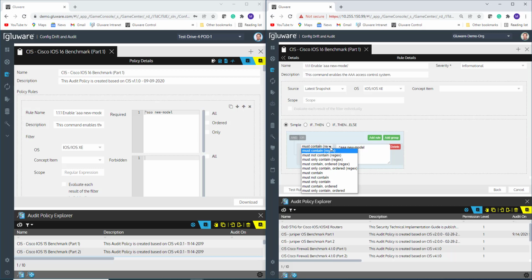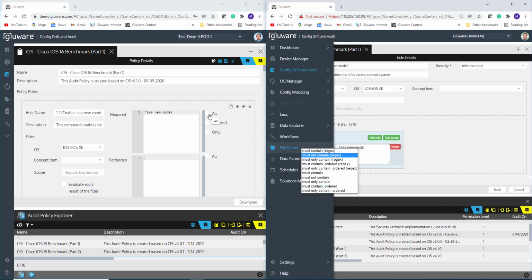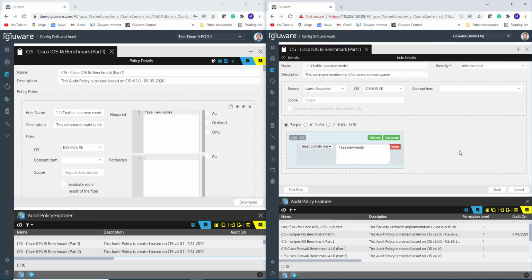So this is expanded, but it does encompass these flags that you saw in the previous version, of saying it must have all these statements, it must be in this order, or the only option. So the only being that you can't have other components around what you're specifying. So you can see some expansion here in the rule set.